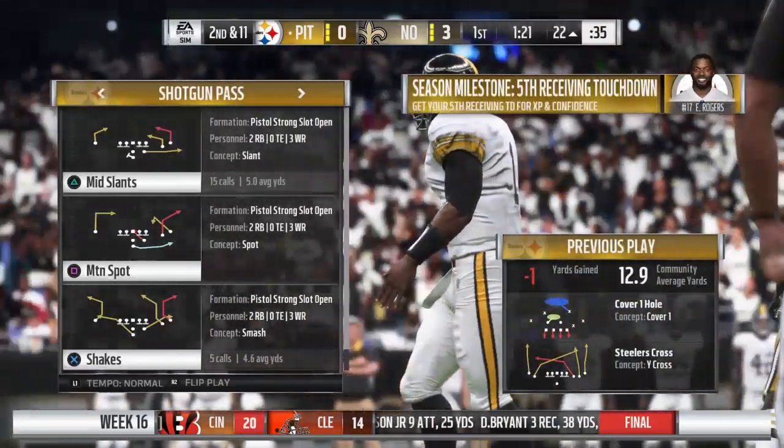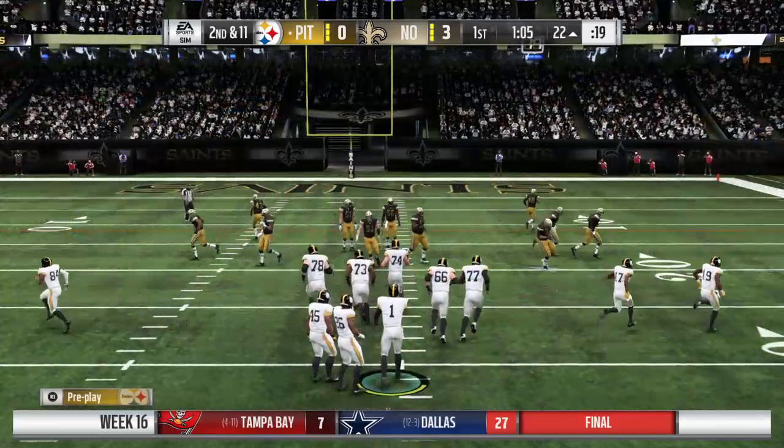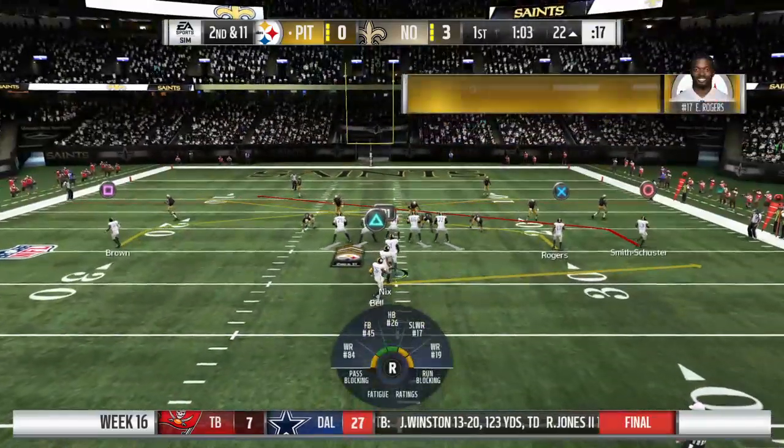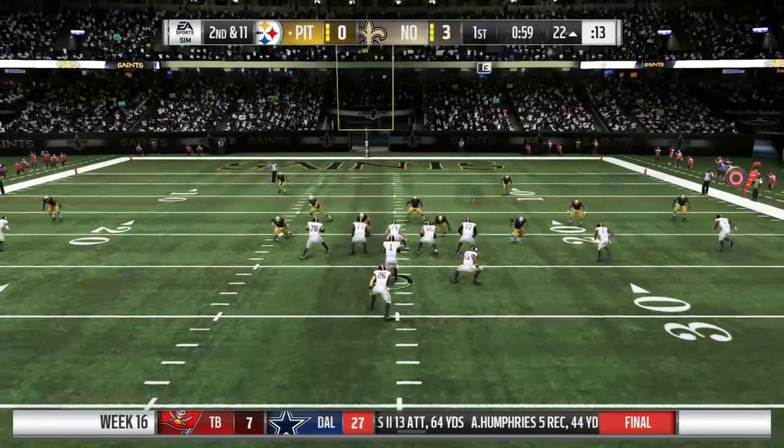Charles, a little bit of feast or famine on this drive. They moved the ball okay, but they've been sacked twice now. And they've got to figure out how to plug that leak a little bit, right? Keep them away from the quarterback, because when he's not being hit, as you mentioned, they're moving the ball well.